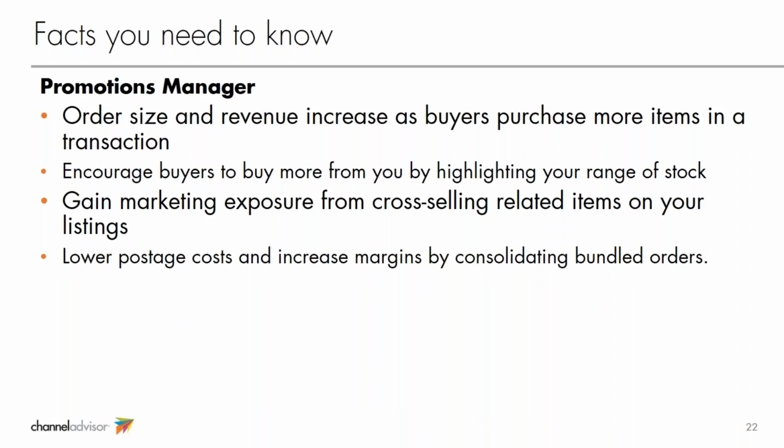And then finally, we're also seeing lower postage costs and an increase in margins because people are bundling orders. So they're not buying one item and then coming back sometime down the track and buying another one. They're buying everything they need in one go, and then they'll come back for something else. So it's definitely something that really indicates to us that Promotions Manager is the right way to go.